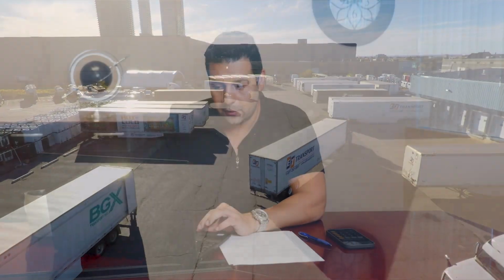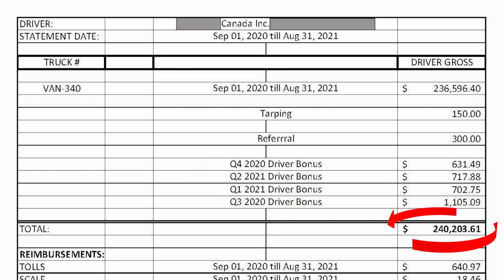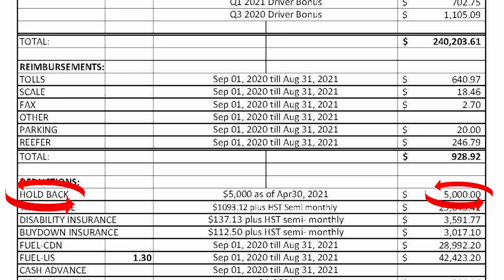What you do get paid for is mileage. He did bring a driver here and got a referral. He did hit all 4 of his quarterly bonuses. So in total, he grossed out $240,000. Now he did have a holdback of $5,000, so that really needs to be added back to him because that's his money. And here is $30,000 in payments per year for the full year.